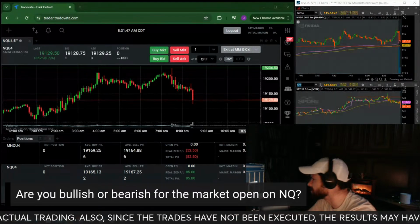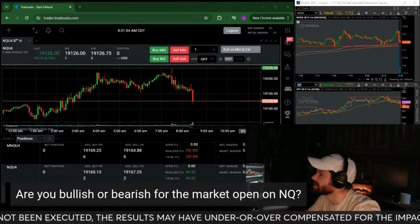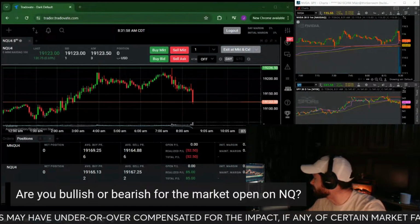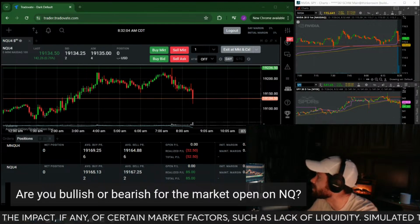Snowflake's still pretty good. Shopify almost green. Oh wow, I'm actually very green on Meta. What happened with Meta, chat? Wow, I didn't even see Meta. Yeah, I'm going to sell. Lock it in. I didn't even see Meta running up.